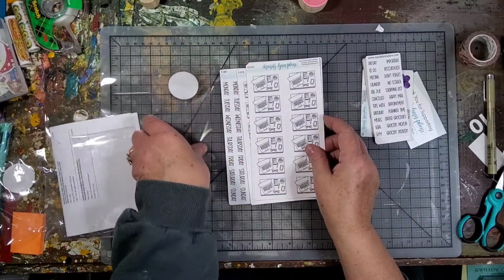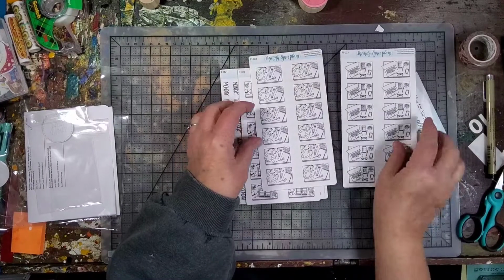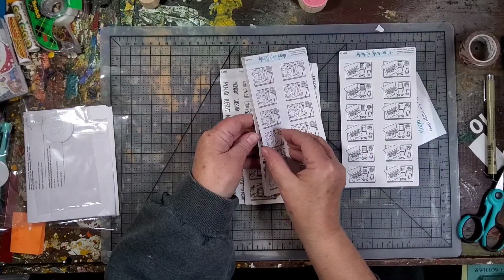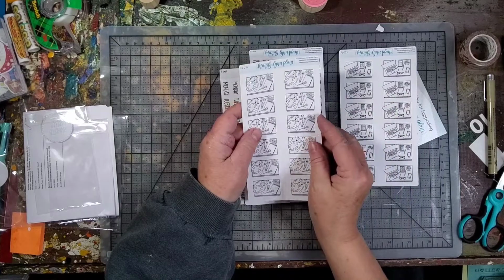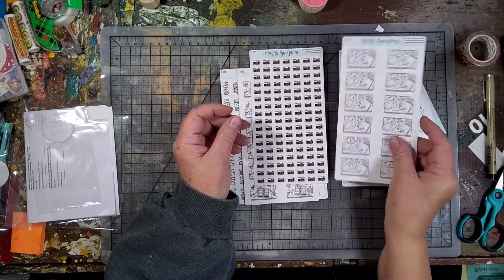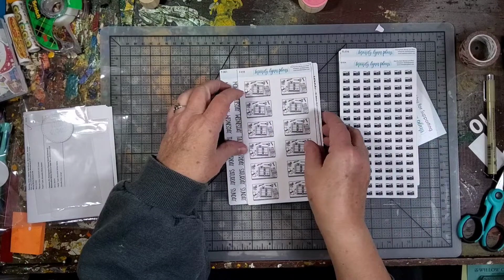And then I got these little office work ones, some art ones. So most of my work day is divided between office time, like computer work, and studio work. So those will be handy. And then there's these little tiny cameras.